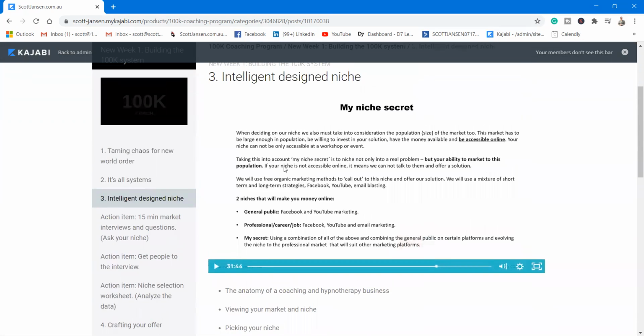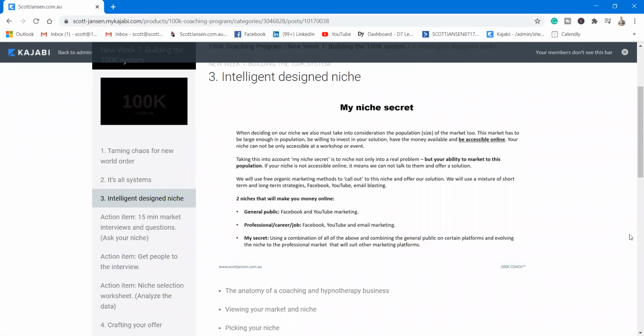So here we go. Another little niche secret that we have, and this is what makes us really differentiated when we teach how to niche, is we're growing a business online. That's what our 100K coaching program shows you how to do. But what a lot of therapists and coaches miss out on is, sure, they might find a profitable niche. They might learn how to market their niche, but they have no idea if their actual clients are online. And where are they online? Remember that asymmetry thing we talked about.